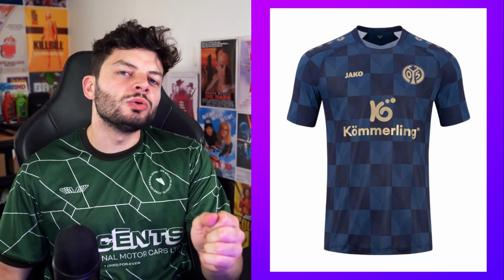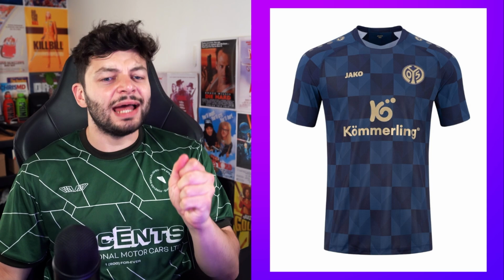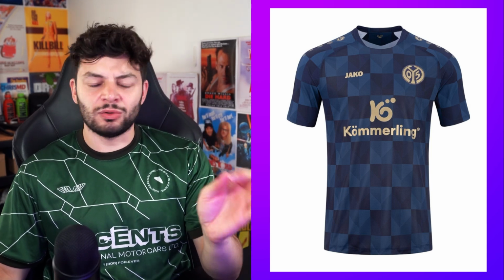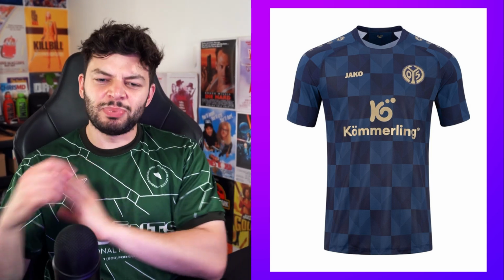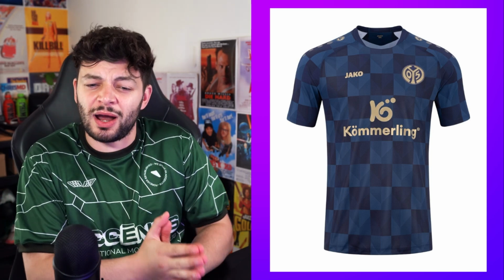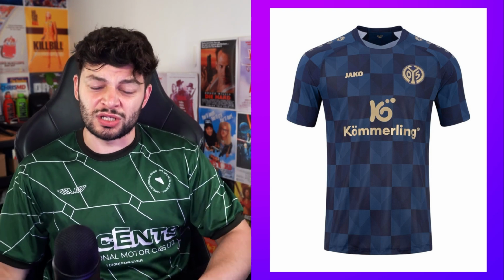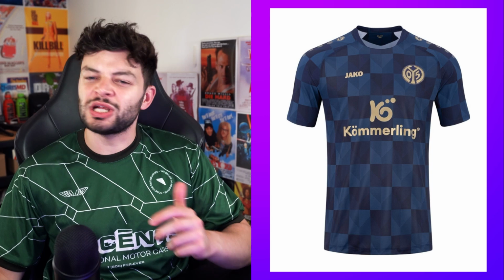Navy and gold is fantastic as a combination. And now it is a Jacko kit, or a Jako kit. But I can look past that because the colour scheme and the pattern go so well. What is Kermeling? I don't know. Do I like the Mainz badge? It's a weird shape. No, I don't.